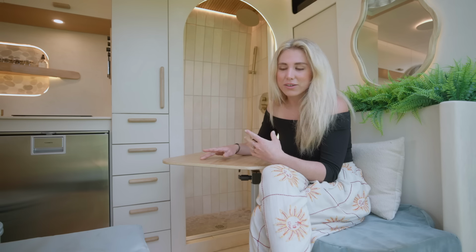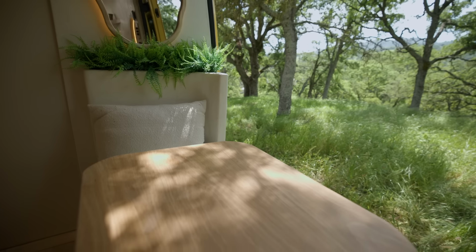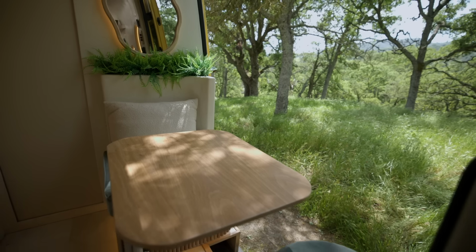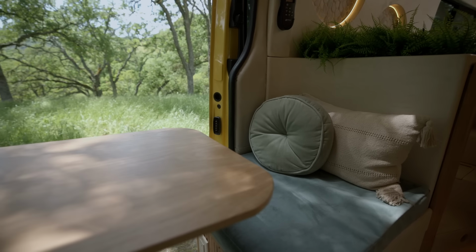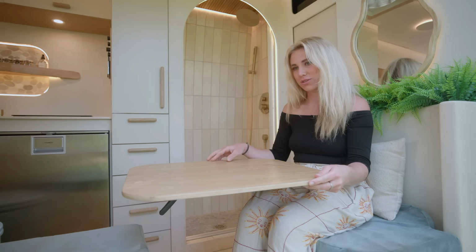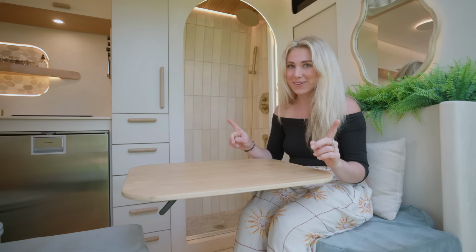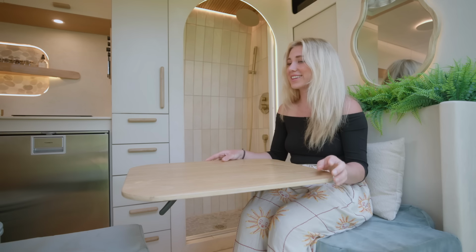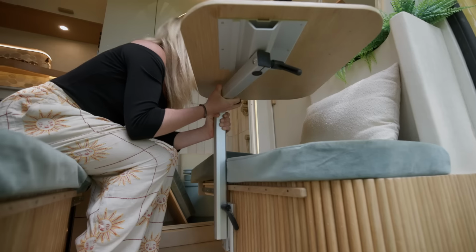I love the idea of putting the seating area right in front of the slider door. I feel like this is where I spend the most time in a van, so I wanted the ability to look out at the pretty view wherever I'm parked. This lagoon table right here makes the perfect workstation, and you can also sit across from someone while you're having dinner. But what you might not see is that this area does not only sit 2, it actually sits 4.